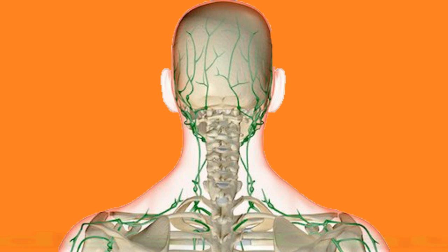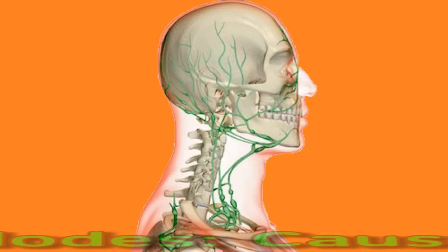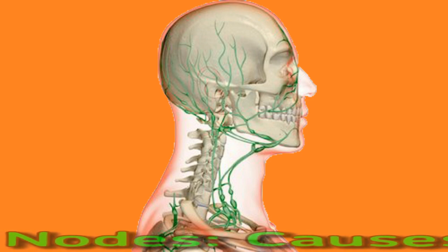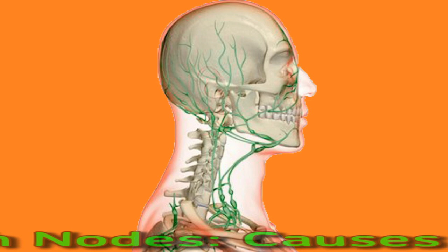Reactive lymph nodes, causes and treatment. When the body fights an infection or injury, lymph nodes sometimes swell. Doctors call this a reactive lymph node. Reactive lymph nodes are not dangerous.